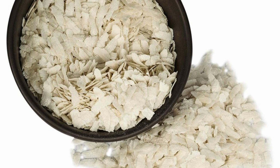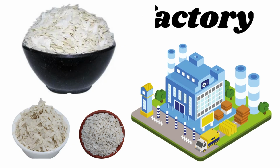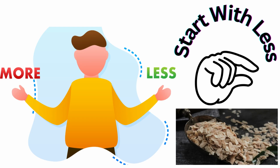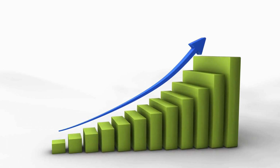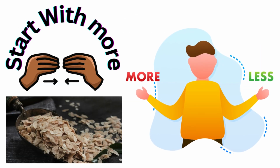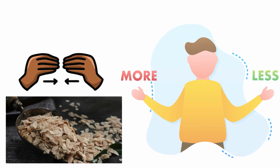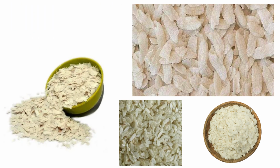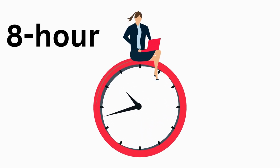When starting a Poha business, it's best to have a factory that can produce 900 kilograms of Poha per day. If you start with less, you'll likely need to upgrade your machines within 6 to 12 months. Starting with more can lead to unused capacity for a long time. Economically, it's wise to begin with a capacity of 900 kilograms per day, for an 8-hour workday.